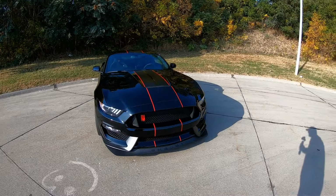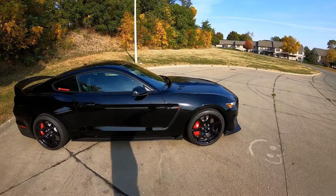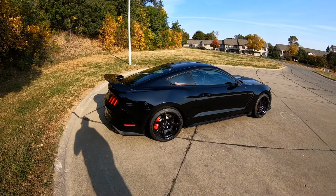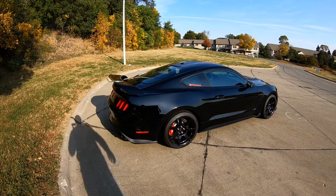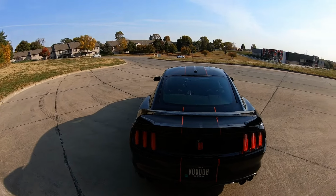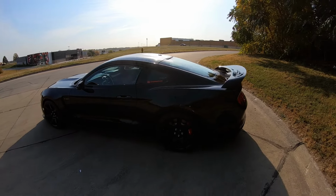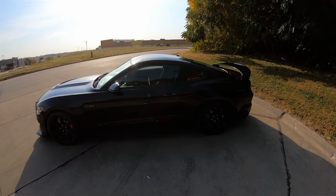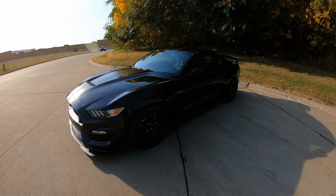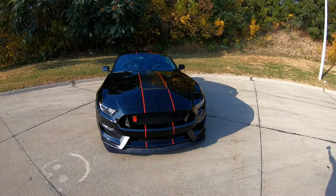Well guys, this is the longest tenured car on the channel now. 3 years with the 350. It's one of those cars that you hate to get rid of, so I said this with the Boxster that I wasn't getting rid of that one, but we were freeing up some space for some other cars with the Boxster. This one is just a super special car, being the R model, and I just love the black and red. It looks so good with those carbon fiber wheels and all the ground effects. Just one of the best stock looking Mustangs ever, in my opinion, guys.